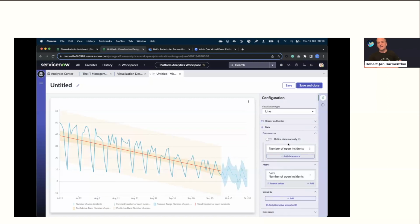If I would take the data table here, like the glide table that you would have as a report, I wouldn't have those options. So with that, the visual designer is that data source agnostic, that single data source agnostic builder and consumption way of any type of data source underneath.